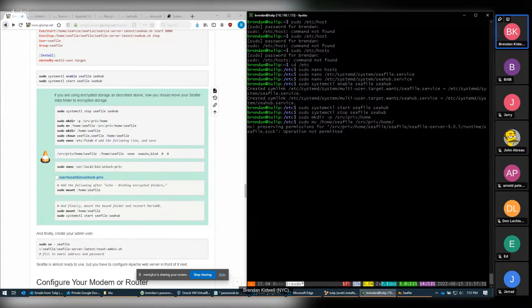Worry about that socket file. The Raspberry Pi just screams. Oh wait, no, that's not a Raspberry Pi. That's my virtual machine on my very expensive work laptop. Go faster.